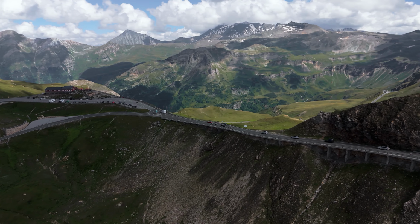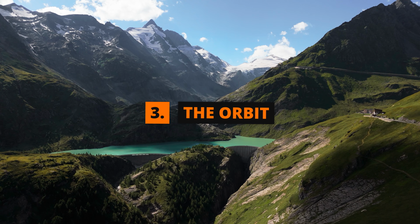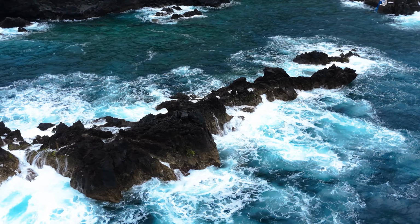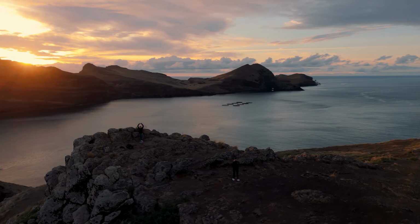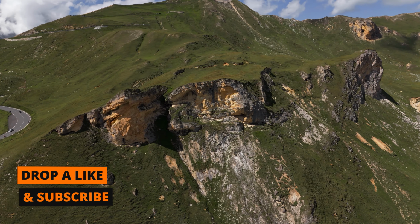The orbit. This is another very powerful and pretty easy move and in my opinion, this shot always delivers. The best way to execute this shot is when you include a subject with the foreground and background moving at a different speed, which adds the cinematic touch you're always looking for. The slower the orbit, the better.